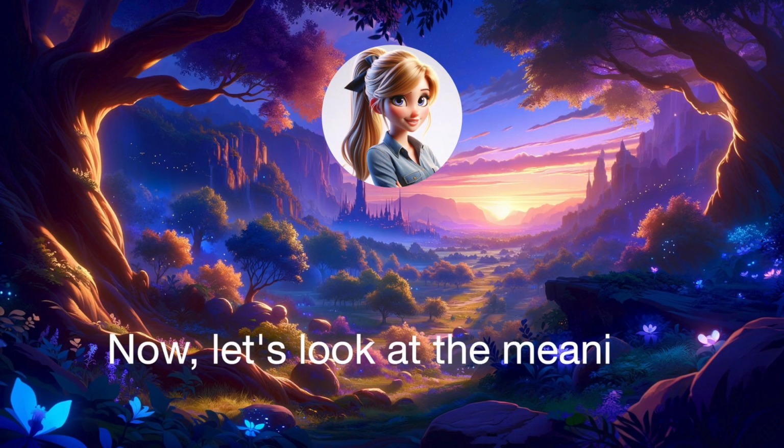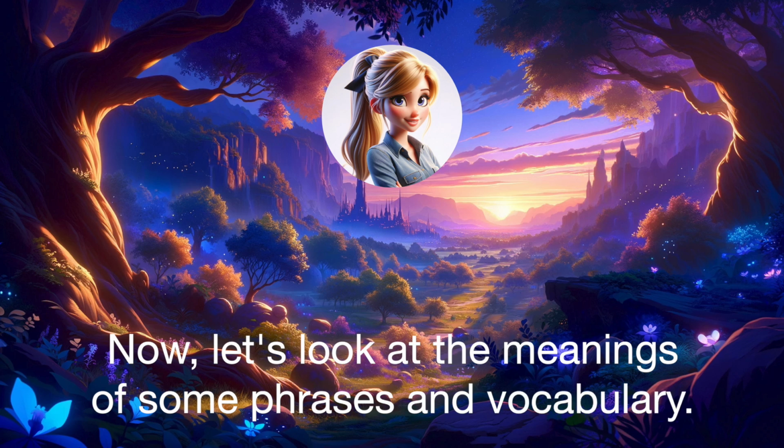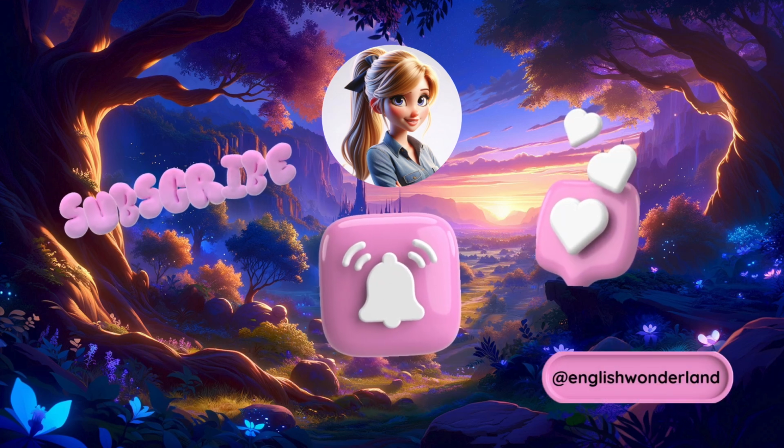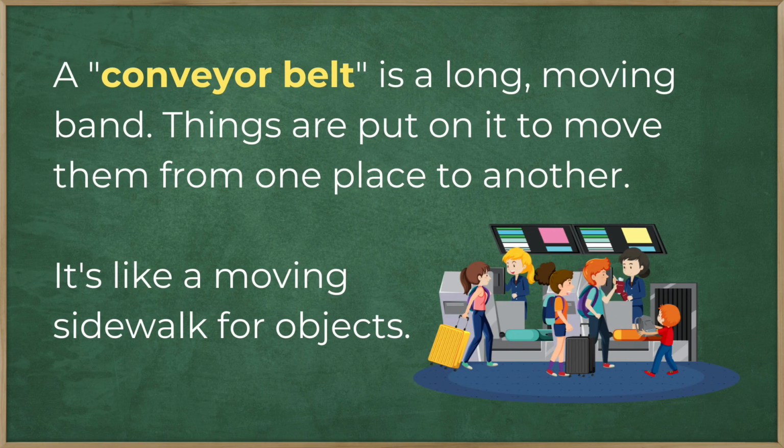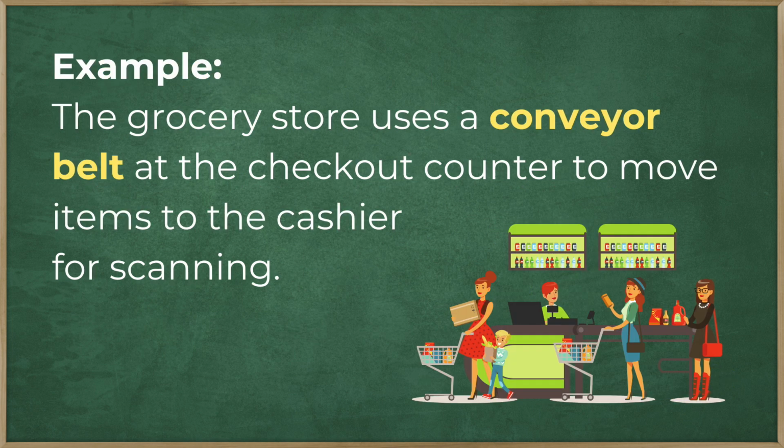Now let's look at the meanings of some phrases and vocabulary. A conveyor belt is a long, moving band. Things are put on it to move them from one place to another. It's like a moving sidewalk for objects. Example: the grocery store uses a conveyor belt at the checkout counter to move items to the cashier for scanning.